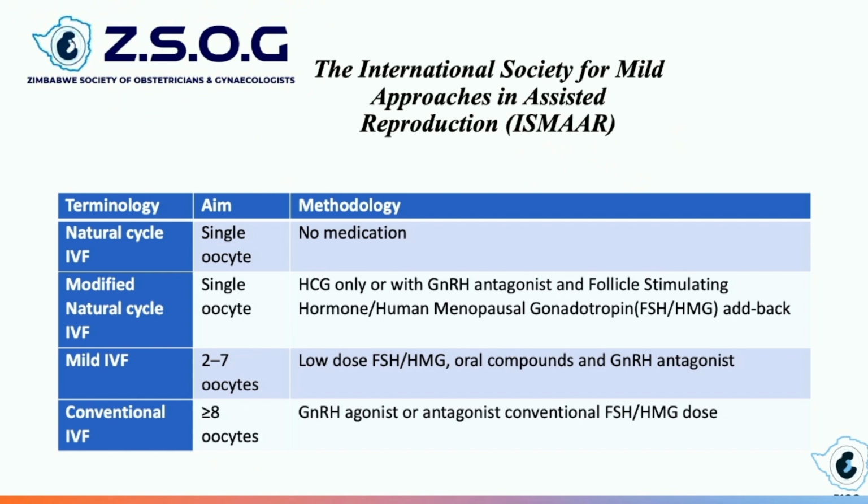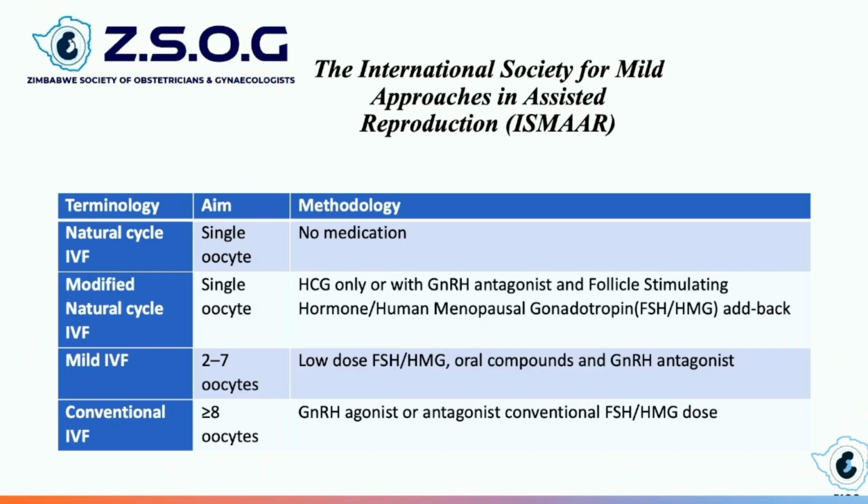The natural cycle IVF is the one where there's no medication at all, and it uses a single egg. So even the pioneering origins of IVF used the natural cycle, but it has the disadvantage of premature ovulation, and dealing with one oocyte, the likelihood of success is very low. Then modified natural cycle IVF is almost natural cycle, but there's a bit of manipulation. The manipulation would come at the point of triggering, where hCG is given to mature the follicle, to mature the oocyte, or sometimes you can have a bit of add-back therapy in terms of FSH, just minimal support.